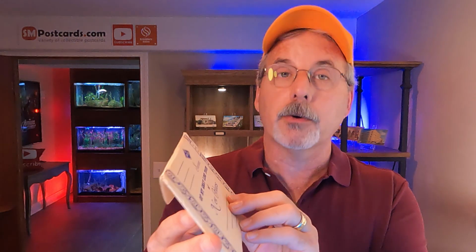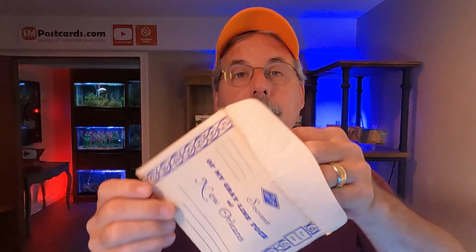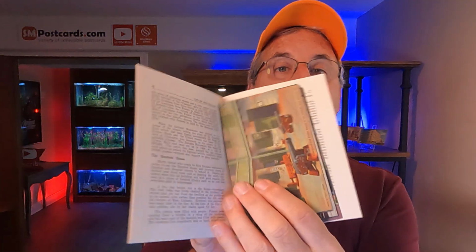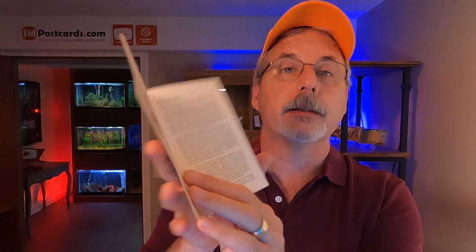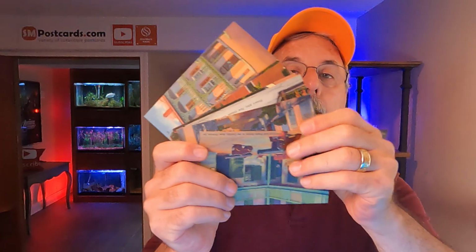And what do you mean by packets? Well, I got an example here just to show you that. This is an older vintage souvenir of Gray Line Tour of New Orleans. It comes in a packet, Gray Line Tour, and inside here I get a nice little booklet. Inside the booklet is a pack of postcards, and we're going to go over these postcards in a minute. But the booklet gives you some writing. Not the type of book I like, there's no pictures in it, it's all writing. But on the back it also has a little bit about the Gray Line Tours, so marketing on there. So far we got a packet, envelope, and a little booklet, and we got a postcard set of New Orleans.